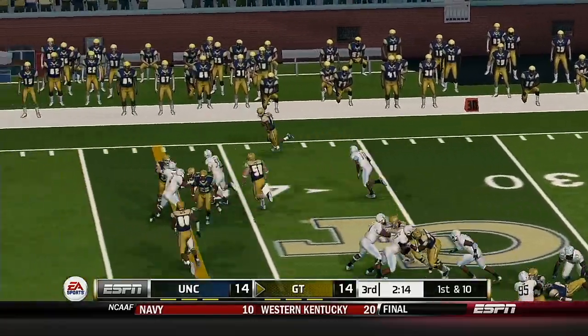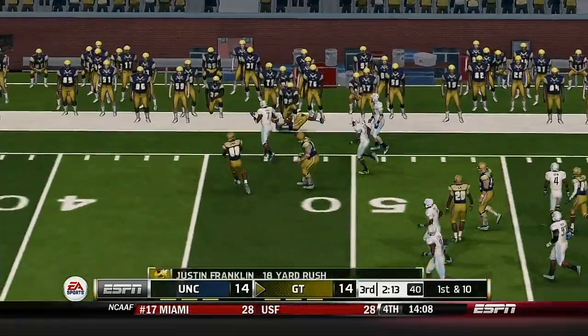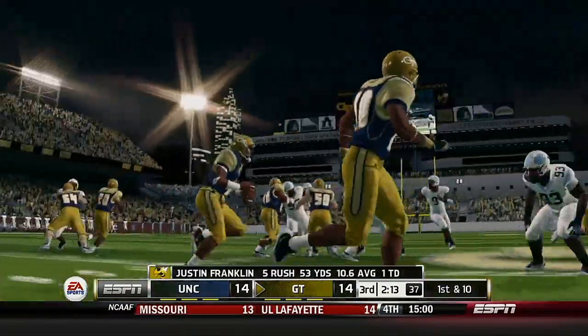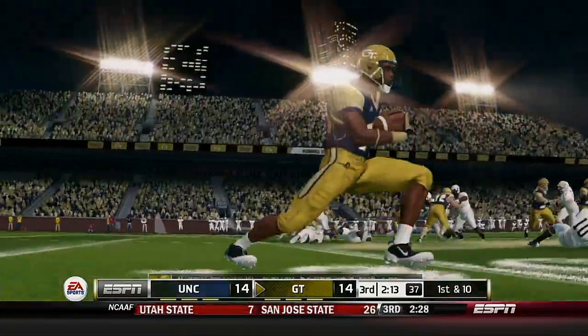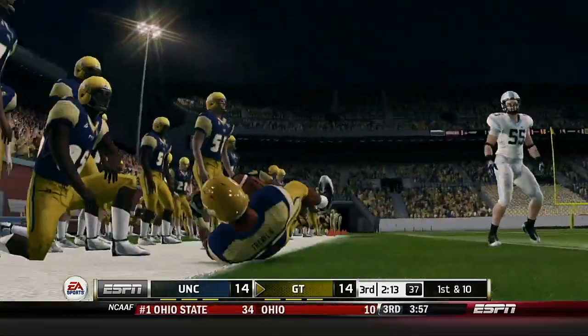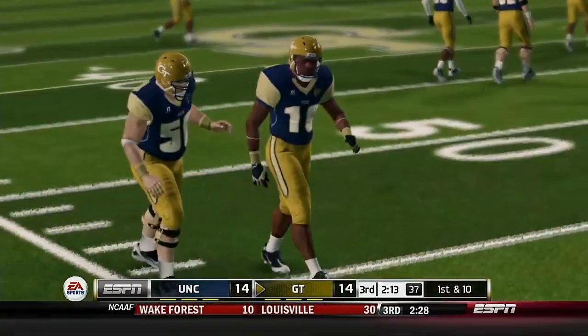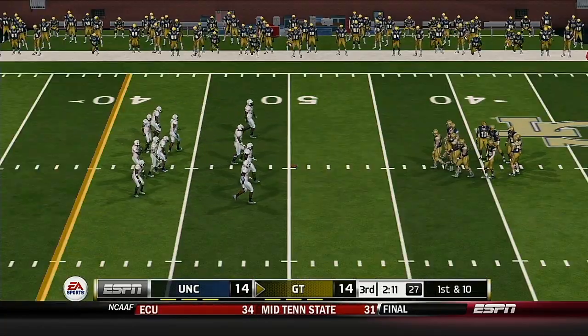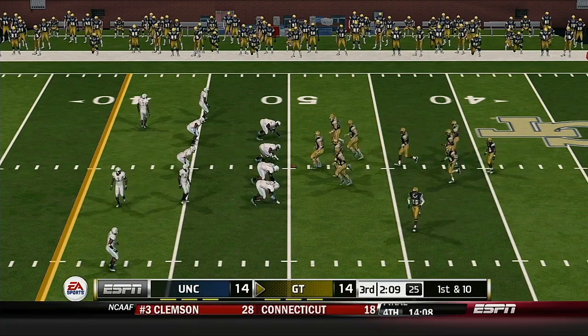Here's the pitch, and now he's got the corner. He's to the 40. And he's shoved out of bounds at the 50. First and 10. Ball on the 50-yard line.